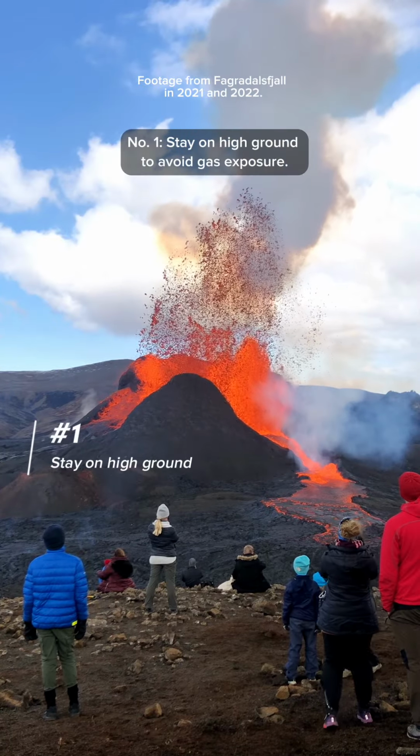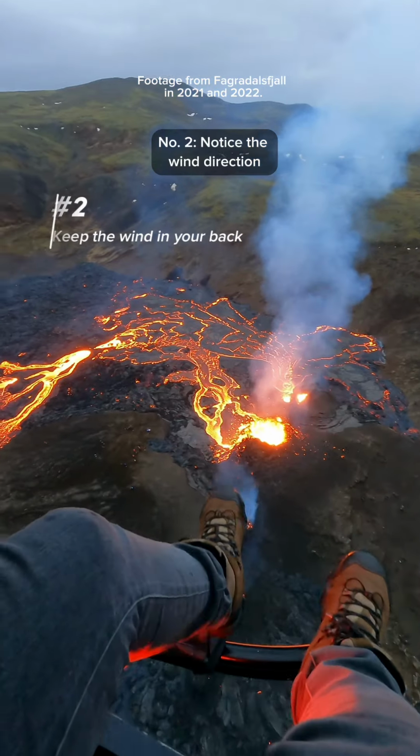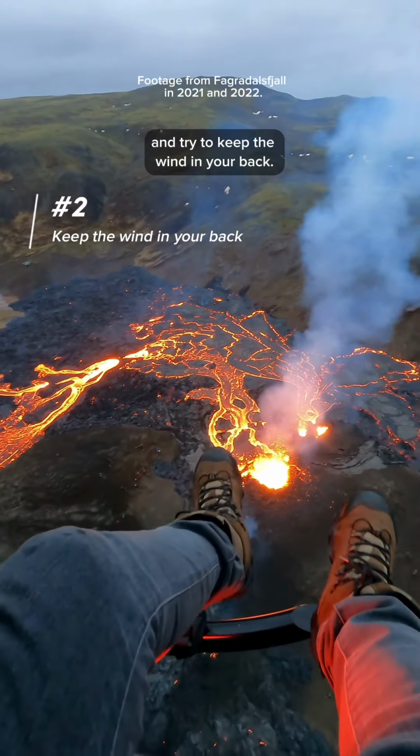Number 1. Stay on high ground to avoid gas exposure. Don't go into valleys. Number 2. Notice the wind direction and try to keep the wind in your back.